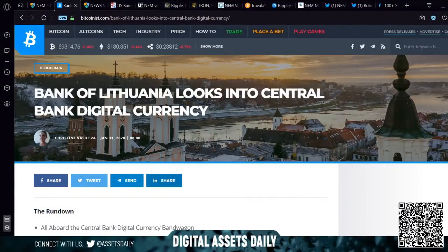Bank of Lithuania looks into central bank digital currency. Basically how this whole thing began is we had shared this article on our Twitter page. And then come to find out, one of the guys on our Twitter group, Robertas, if I'm saying your name wrong, my apologies. We haven't spoken, only on Twitter. So he had mentioned that this bank was actually running on NEM.